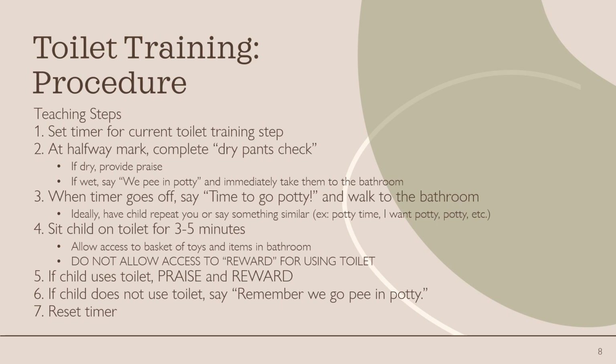If your child uses the toilet, praise and reward them. You want to throw them a huge party because going to the bathroom is a huge step in working towards their independence. When they use the bathroom, give them everything you can possibly give them to encourage them using the bathroom again in the future.